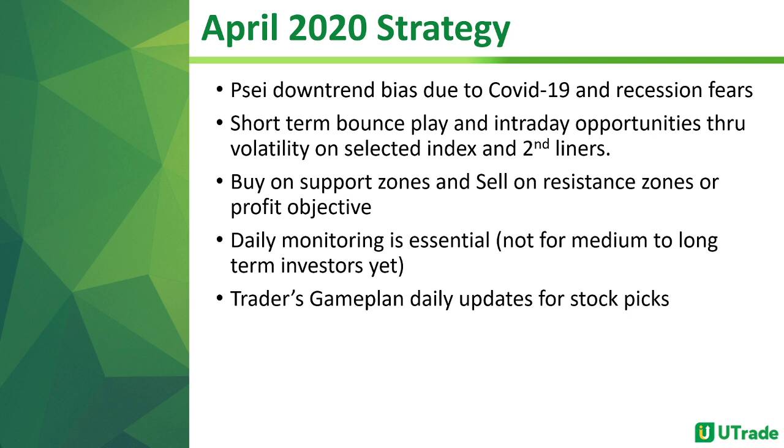Hindi to pwede na, ay, may medium to long term ko na to. Bibili ko ngayon kasi naka long term mindset ako. Bahala na, mura kasi yung stock. Mura daw yung mga stock ngayon.